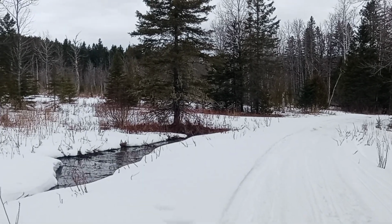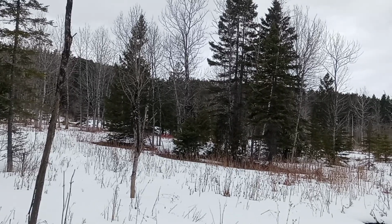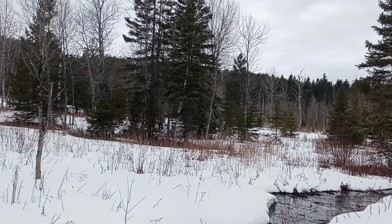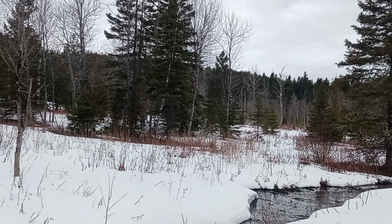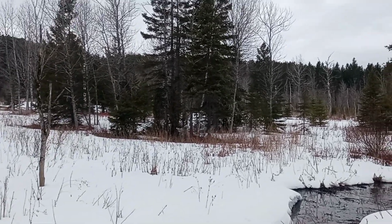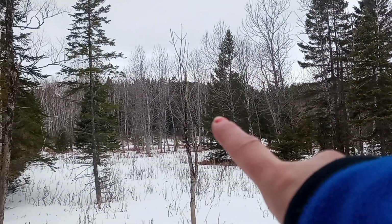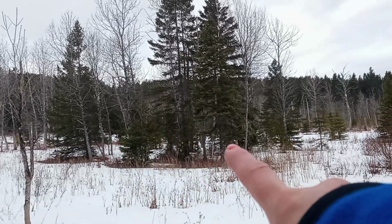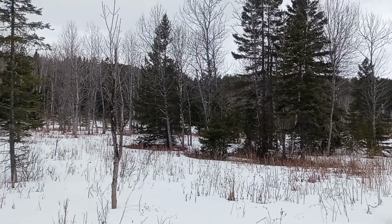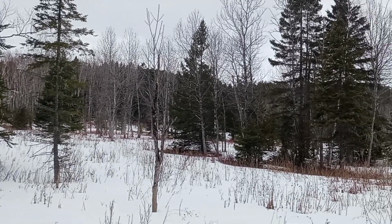How beautiful is this spot? I really love this spot. I think I'm gonna do a hammock setup out here, right by the little brook. Not this one here, but there's one that runs from that tree line all the way down. And I think I'm gonna set up my hammock out here and just kind of do my thing.